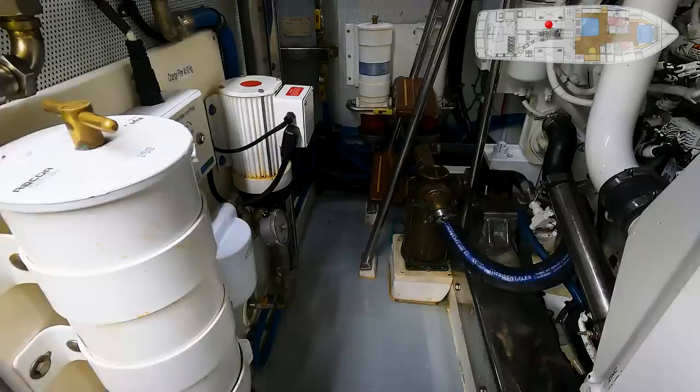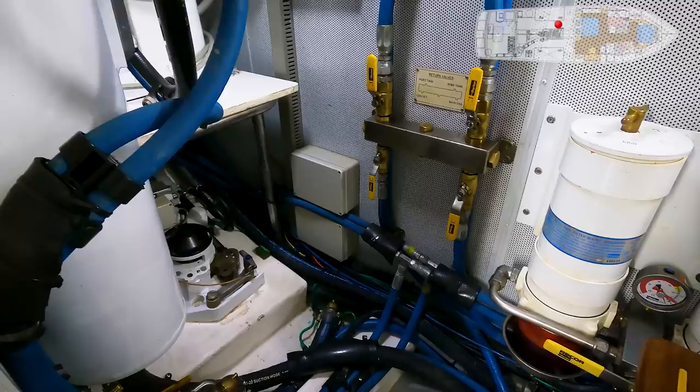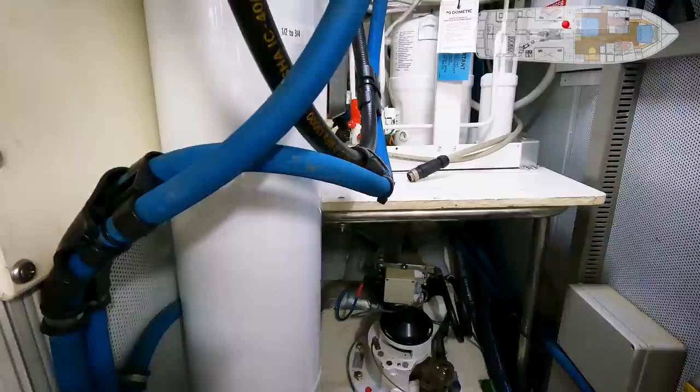capabilities. Beautiful teak stairs going up to the galley here. Air conditioning units. Another stabilizer here for the port side. A lot of really great features down here in the engine room of finish grade.